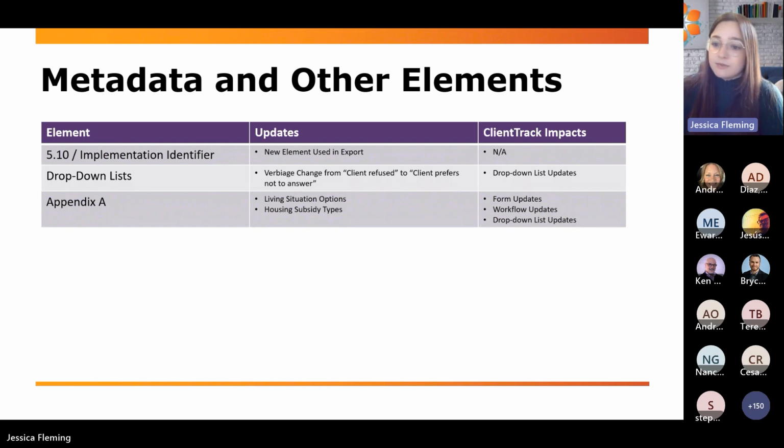I think HUD is going to be using these to help deduplicate across multi-COC implementations and implementations that have recently gone through vendor switches and things like that, just to make sure that everything is very consistent and that they can easily identify where each client is coming from.